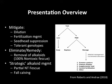We're going to talk about mitigation and things that have already been mentioned. This is sort of a review. It's kind of the wrap-up talk, so I'm not going to apologize for that, but we'll hit on these quickly. And we'll also talk about eliminating those toxins. And probably most important, we'll wrap up with some new stuff that we haven't seen yet today, and that's this strategic alkaloid management, where we partially renovate farms with non-toxic fescue.